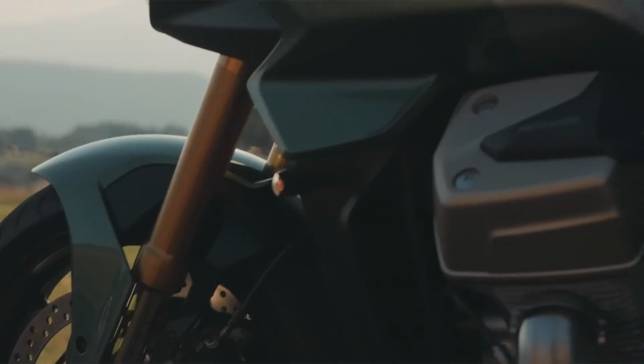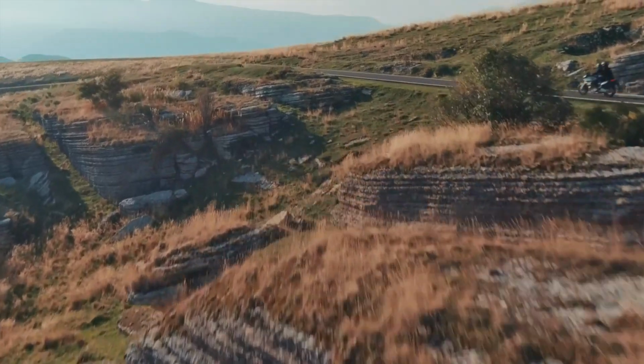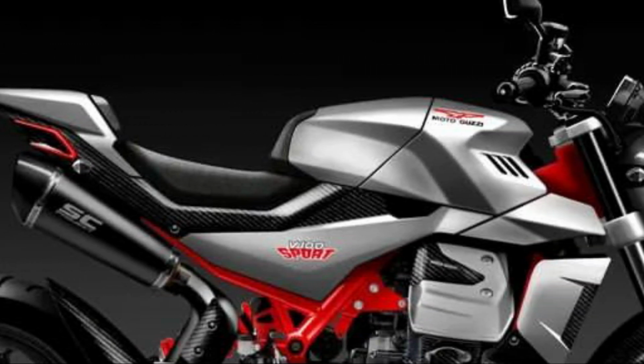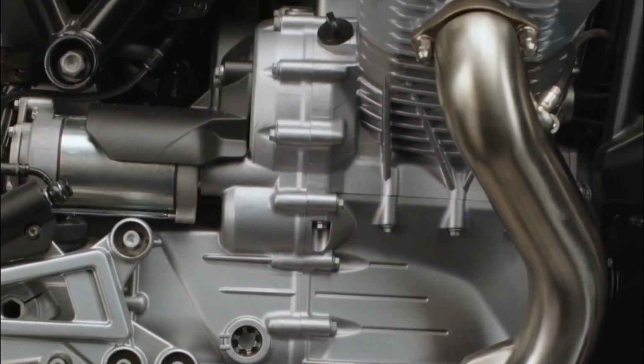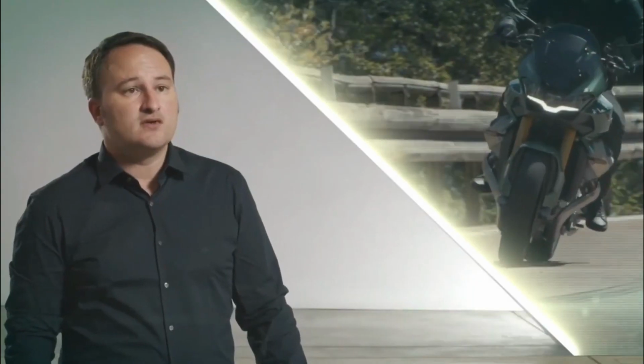Weight reduction also seems to be a build priority, as Bezzi employs carbon fiber front fenders, rear tire guards, exhaust tips, cylinder cover inserts, radiator shrouds and side body panels. A matte silver base symbolizes neutrality, while red accents complement the packaging.